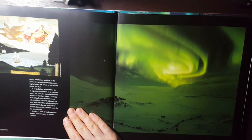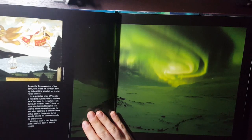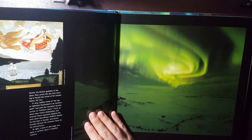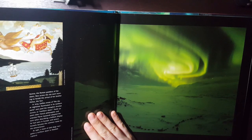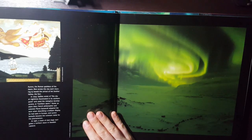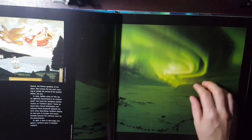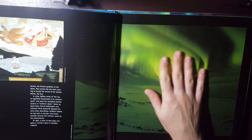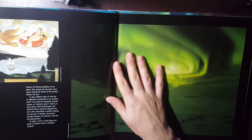Oh, this one is a unique one also. This is a green aurora, and here it says that Aurora, the Roman goddess of the dawn, flew across the sky each morning to herald the arrival of her brother Helios, the sun. And in 1619, Galileo wrote of the sky at night time, illuminated in its northern parts, and used the metaphor Borealis Aurora, or northern dawn.